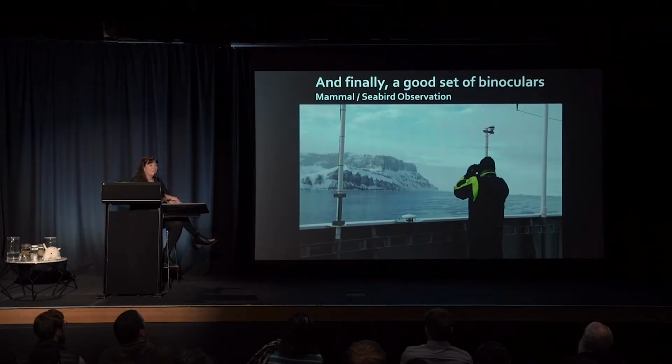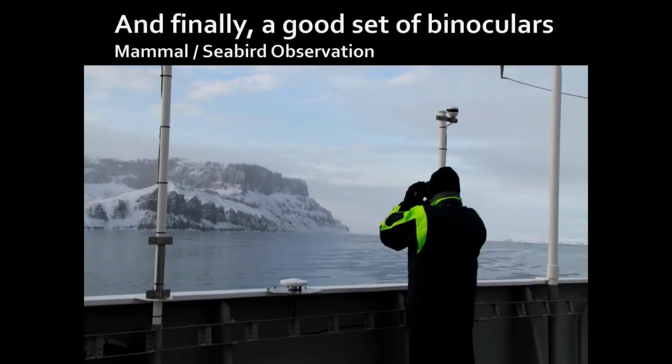And finally, the last piece of equipment is a good set of binoculars. We did have people observing mammals and seabirds.